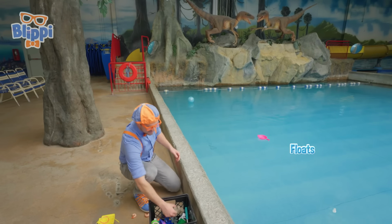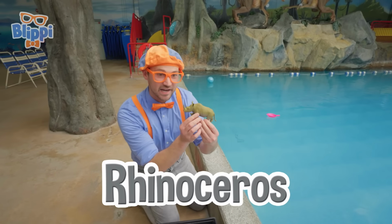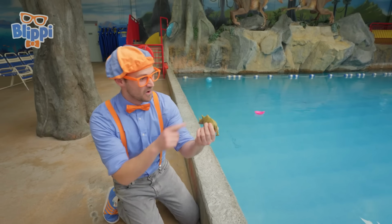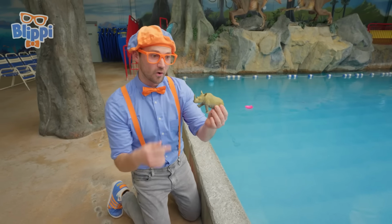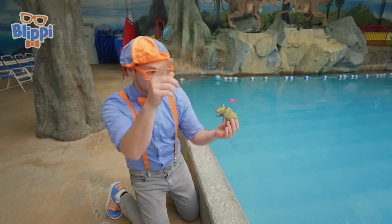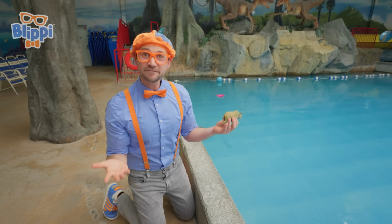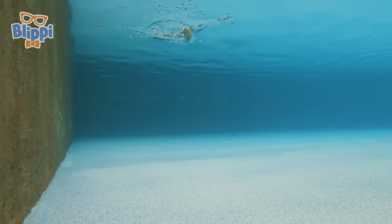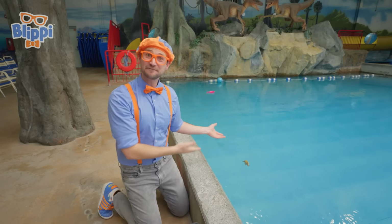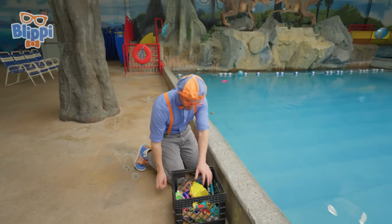All right, let's see. Whoa, cool, look. A rhinoceros! Whoa! Rhinoceros is so cool! Do you see that? It's like a horn on its nose! Alright, rhinoceros, let's see if it sinks or floats! Whee! That floats as well! Alright, let's see here.